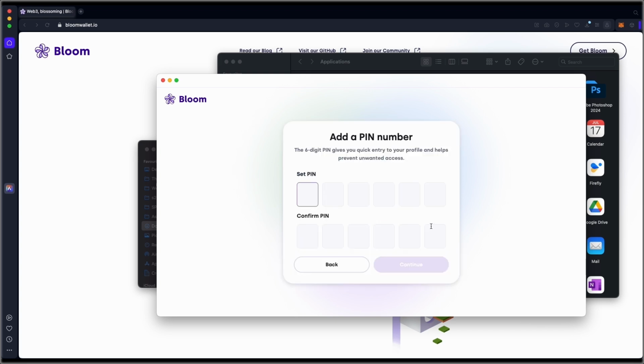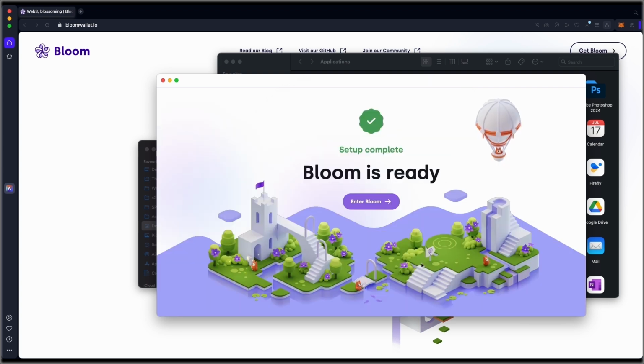Continue. Set pin. Again, guys, set your pin something that's really secure. Maybe something like your phone number. Hey, maybe even your date of birth. How about that, guys? Again, I'm just kidding. I'm being a prick. Be secure and safe with your shit. Continue. All right, Bloom is ready.